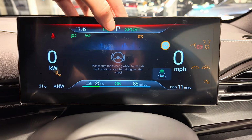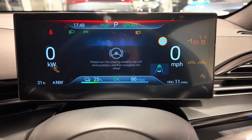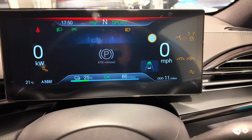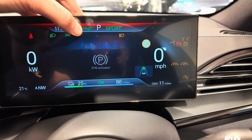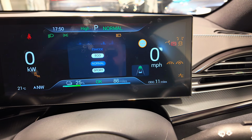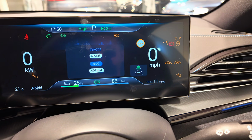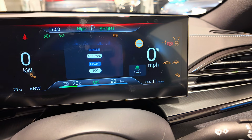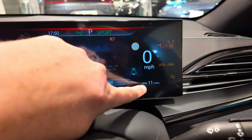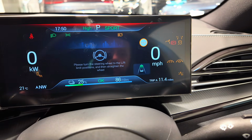So up here, that's P, that means you're in park. If we change that to drive, of course we'll go to D, reverse and neutral. High is a regenerative, so you can either have that high or low. Sport mode, again if I change the mode, that's going to change to normal, eco and sport. Kilowatts that you're using are on the left, miles per hour on the right. Odometer is down here, that's the full distance that you've travelled.